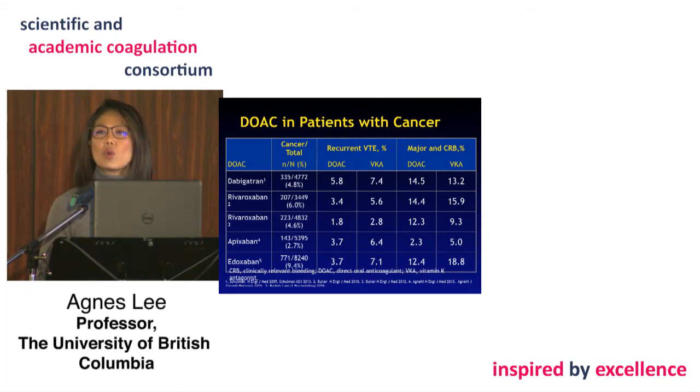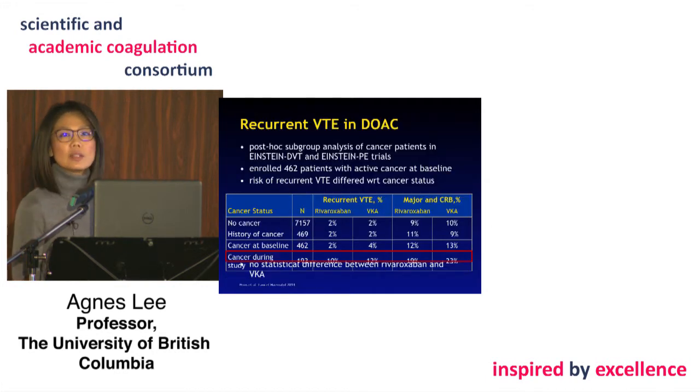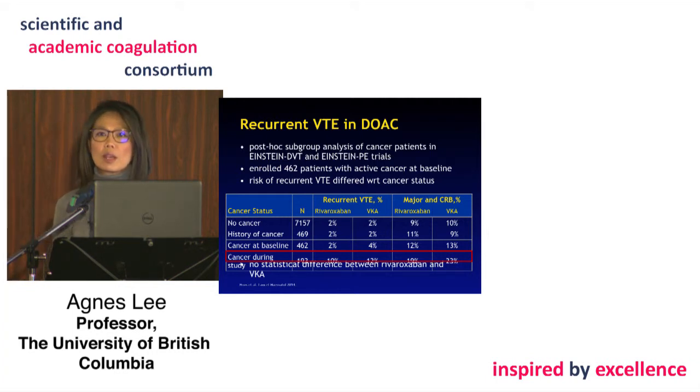But what is the evidence for these newer drugs in patients with cancer? On this slide, I have summarized the evidence for cancer patients who were enrolled in these studies. First of all, you will see that in these studies, only approximately 2 to 9% of the total sample size were patients with cancer. And if you look at these trials closely, the definition of patients with cancer or active cancer was different in every single study. So you really cannot combine the results from these various studies to say that, yes, these agents work or don't work in patients with cancer.